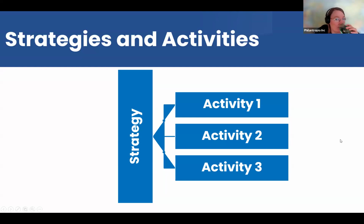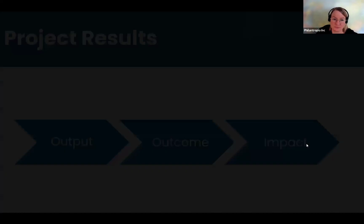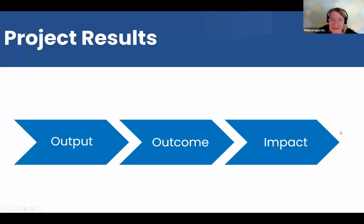And I know this is usually the easiest part because you usually have a very good idea of what you want to do. But again, keep your focus here on the actual things you want to do in your project, not what you want to achieve, because that's the other section. And then we have results, which again are closely connected to the objectives, because that's basically the change in the communities for the target group that you want to achieve.